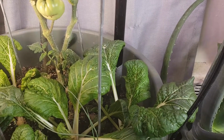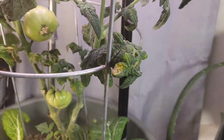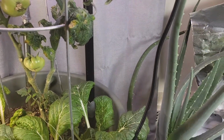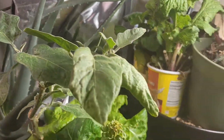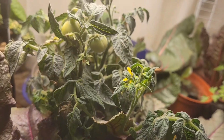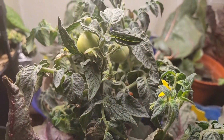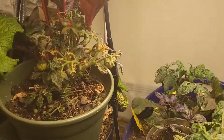Anyway, I am looking forward to my tomatoes. And whatever else I get, I'll take it. Because whatever grows here, stays here. That's my motto.